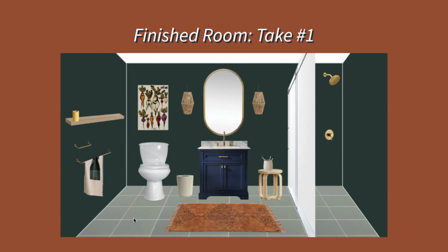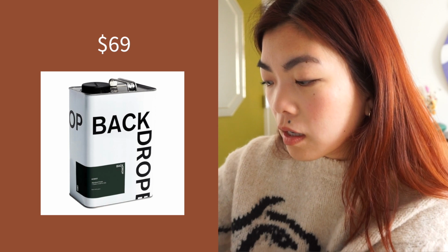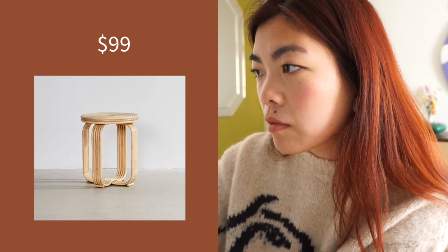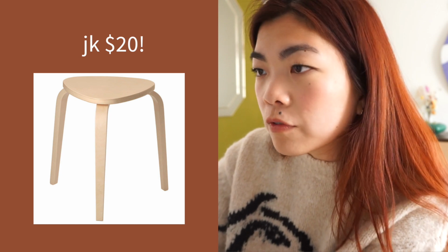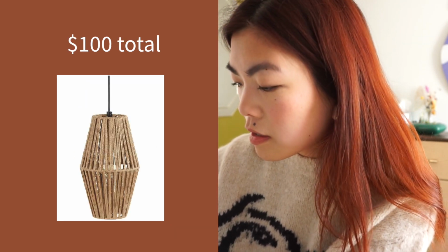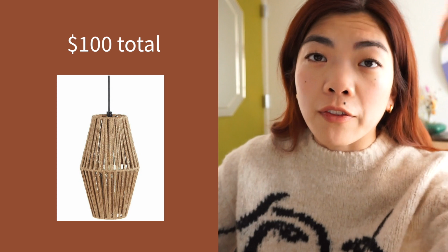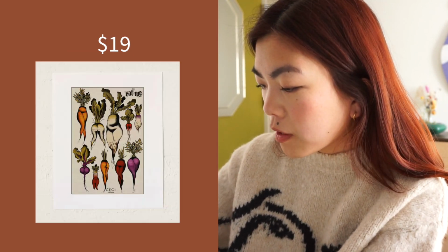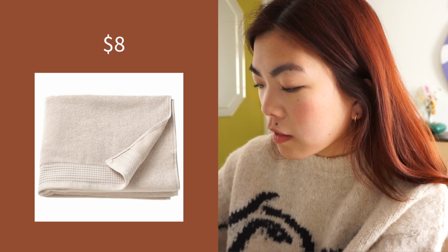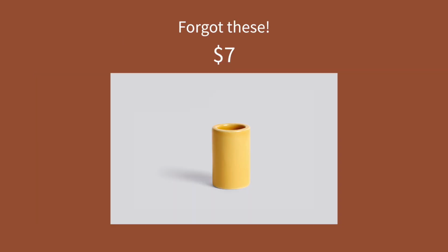I'm gonna go in and add up everything that is in this and see where I'm netting out. We have the wall color, which I think would be one can of paint. Our bath mat, which is on sale at Urban. I'm gonna swap this stool. I didn't realize it was $100, so I'll put in a similar style stool from IKEA. We have our sconces, which might also need to be replaced. Two together is $100. This little vessel here. We have our shelf. We need our print, bath towel, and hand towel.